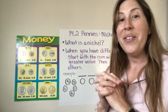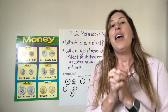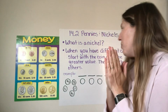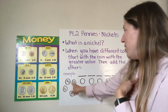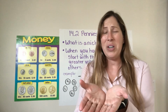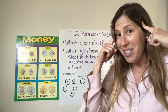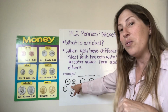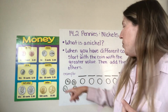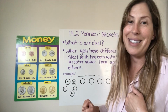All right, so the other thing that we are going to do today is talk about how to add up money that's a group of different kinds of coins. So I want to show you something. I have a pretend group of coins. Now I could have used real money, but that's a little bit hard to see on this video, and I don't have our document camera. So we're going to use our imaginations again, and we're going to pretend that these circles with numbers in them are representing real coins. So if there's a 5, that means it's a nickel. If there's a 1, that means it's a penny.